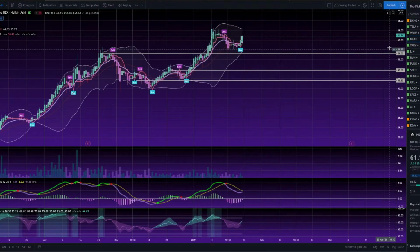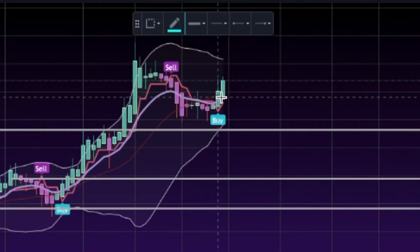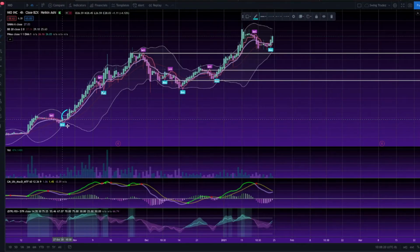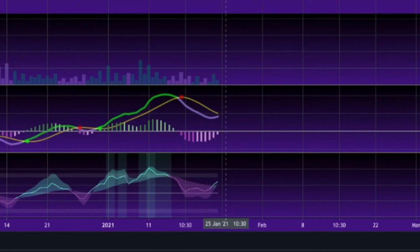Now moving on to NIO. NIO looks pretty good right now. Looks like we started an uptrend possibly. It's really early, but it's looking good. If we look back, these big candles right here and over here on this last upward trend, this was a very small one and then did some sideways price action. But it looks promising right now.